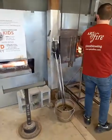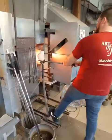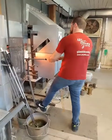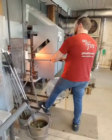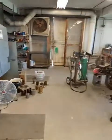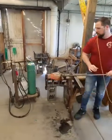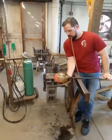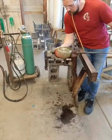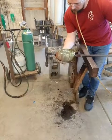Now it doesn't look anything like it did when he first closed it off. He was able to inflate that and blow it out on the punty and get the perfect shape of the egg. So there's another technique that we really haven't demonstrated before, the use of the tungsten rod and also the blow punty. Now he's just using the newspaper to gently guide the egg into shape, get it exactly like he wants.